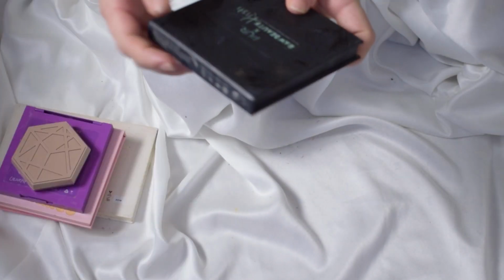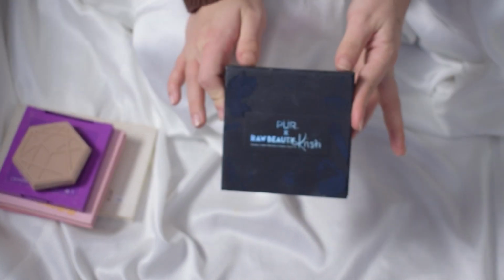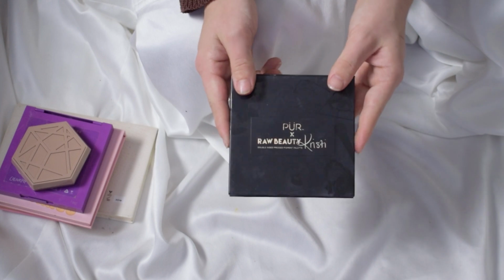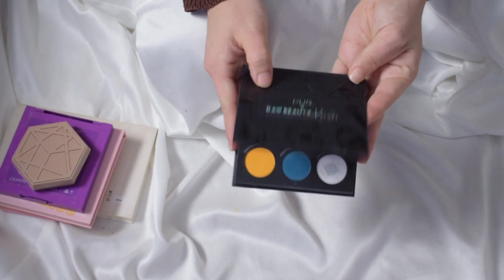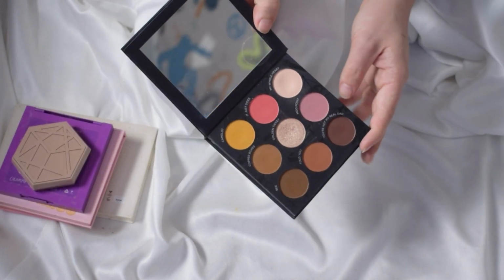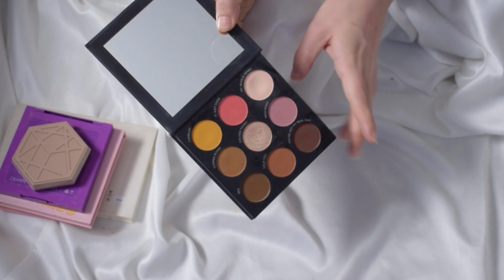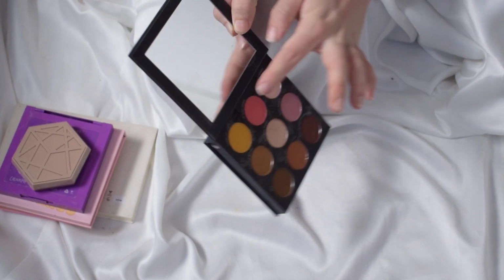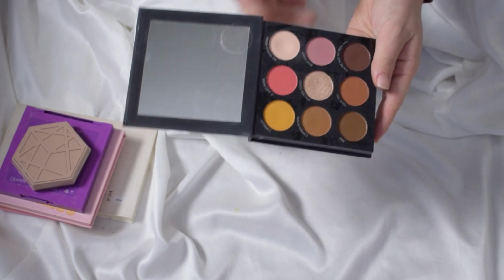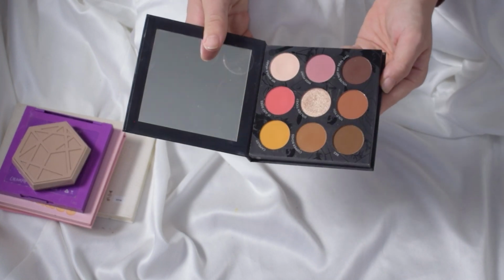The Pure Raw Beauty Christy palette, I was and I still am a big fan of Pure Raw Beauty Christy. Obviously this is a palette that I paid taxes on, mind you, so this was a very expensive palette to get, but this is a beautiful palette. I like the neutral side. I love this pinky shade. This yellowy shade is also really nice, and then this brownie shade is a little bit more mustardy than you would actually think.